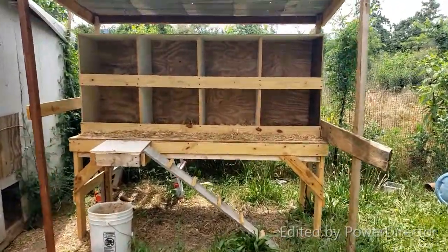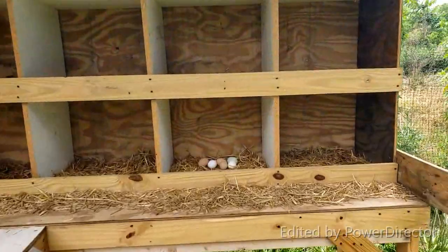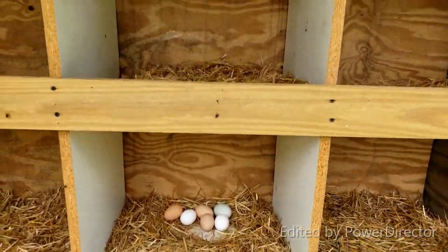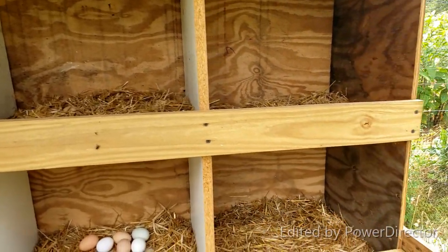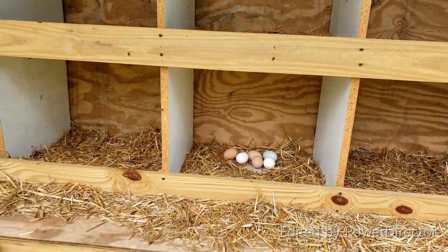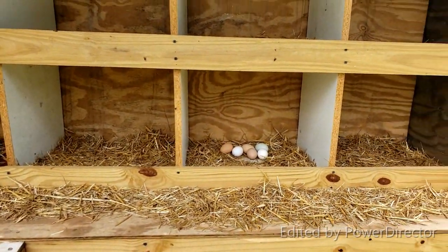And if you want to see if it works, see, lots of eggs today. Got a couple up in this one, but they don't lay in all the boxes. They just kind of do their own thing. But they at least lay in there, that's the whole purpose.